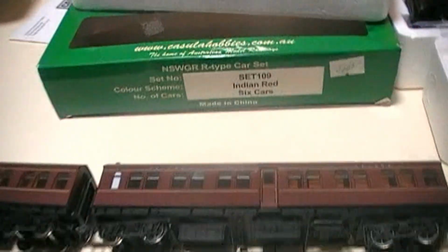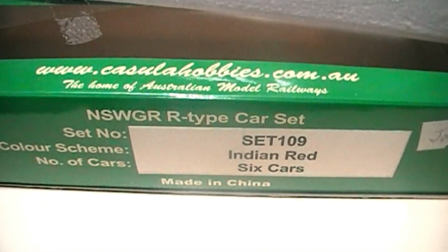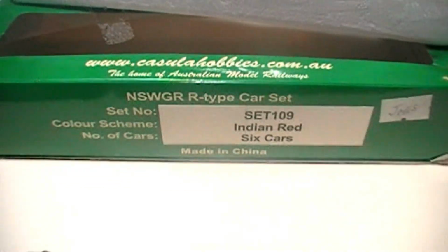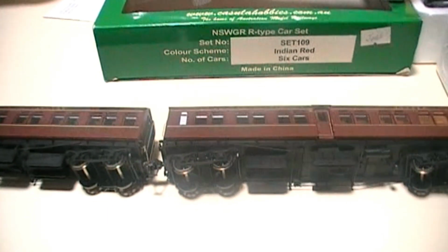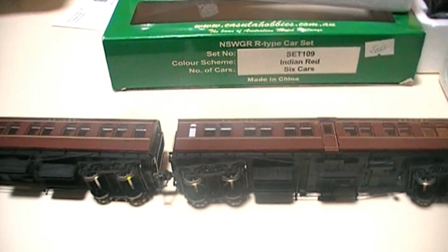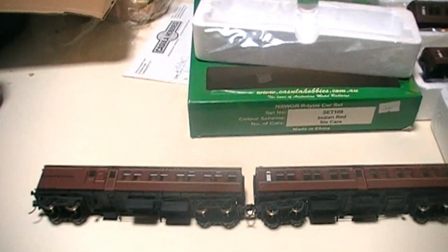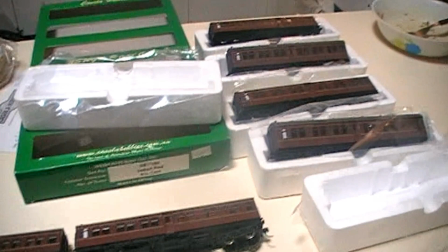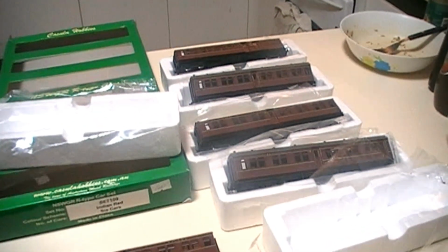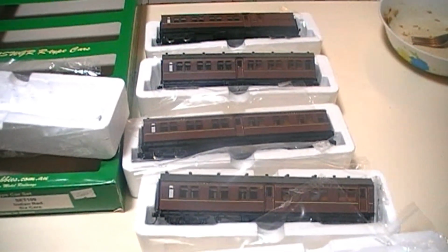This is a set that was used in the movie called The Steam Train Passes, or the full-size set was. So set 109, originally the South Coast Daylight Express, and then after various colour changes, this is the final colour scheme it was in when the movie Steam Train Passes was filmed back in 1974 or 1975. So locomotive 3801 hauled a variety of different trains. This was a movie train. These carriages were actual passenger cars in full size, but this particular set was used in the movie Steam Train Passes.